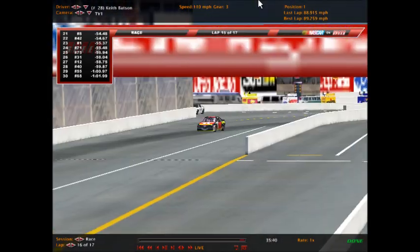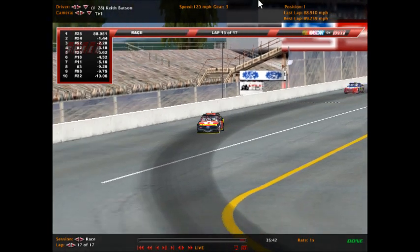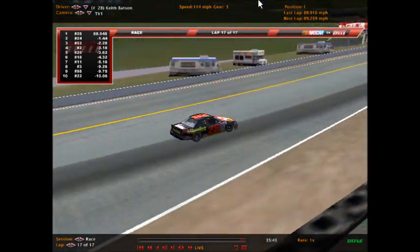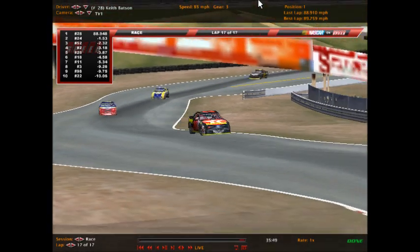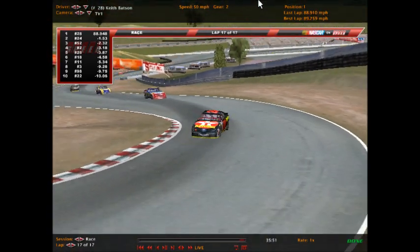As they're going to start-finish line, white flag waves for Keith Batson. 1 lap to go here at Sonoma, California. And again, he pulls out ahead of Sanford on his lead. It's now a second and a half.